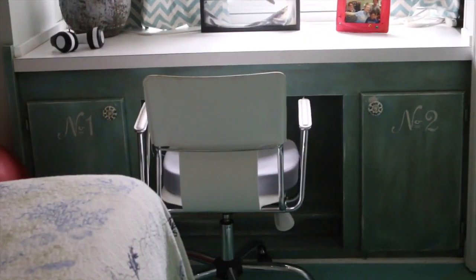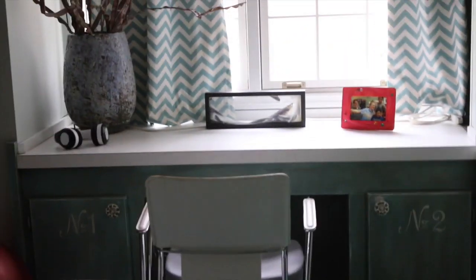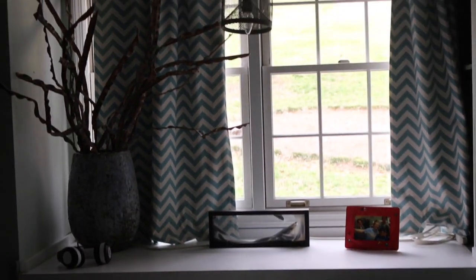How cool these floors are. Brooks does flooring too. It's different colors. So that's basically Zane's room. Beautiful and blue.